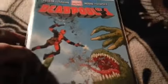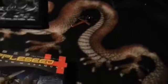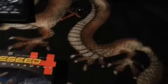Deadpool #1, which is something I believe everybody should have in their collection, no matter who you are. I'll have to go back and reorganize the shit out of those. Now, got a couple more comics over here. Actually, let me finish off the comic books, and I'll get into the actual books. I'll try to breeze through these.